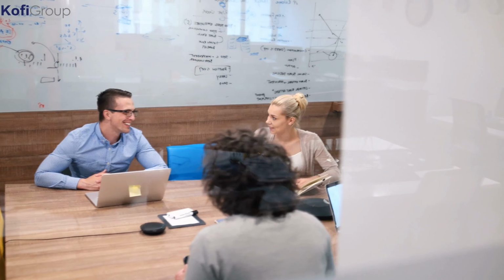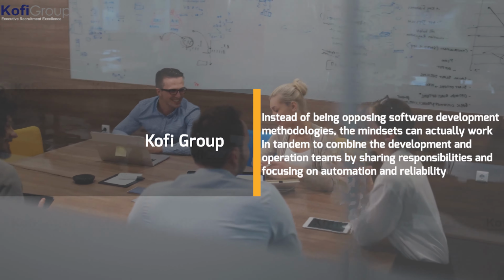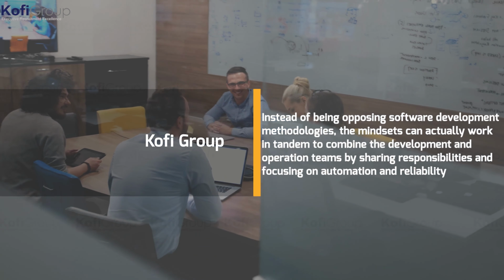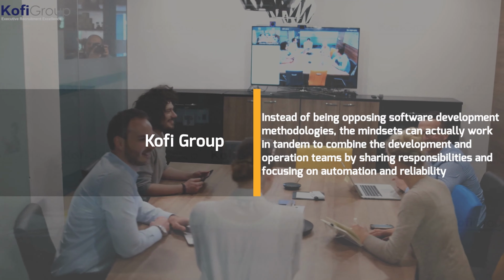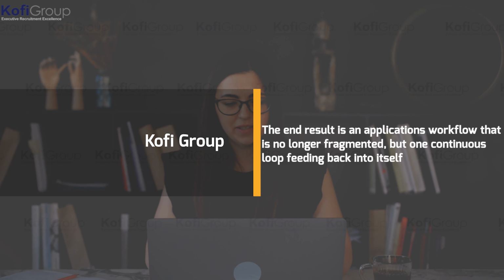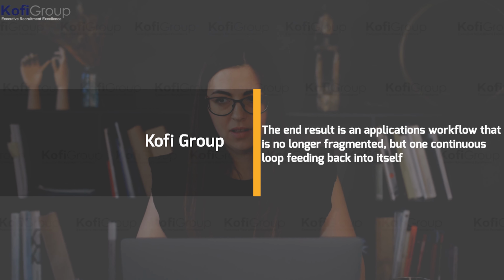So as it turns out, DevOps and SRE are not so different. Instead of being opposite software development methodologies, the mindsets can actually work in tandem to combine the development and operation teams by sharing responsibilities and focusing on automation and reliability. The end result is an application's workflow that is no longer fragmented, but one continuous loop feeding back into itself. It's all about the data, how success can be measured and replicated, and how failure can be used as a way to improve the overall quality of the product.